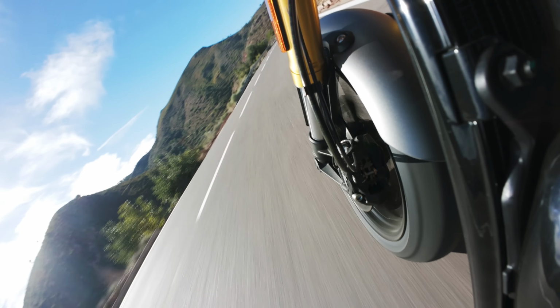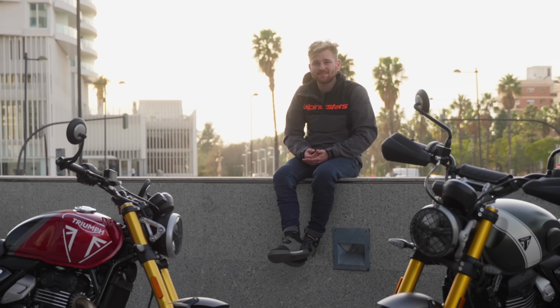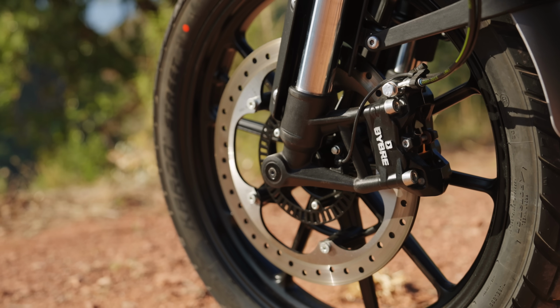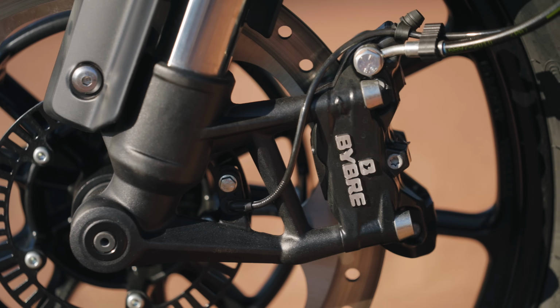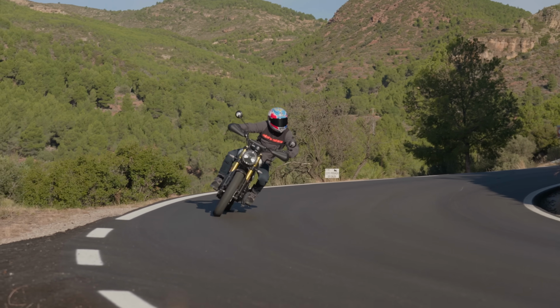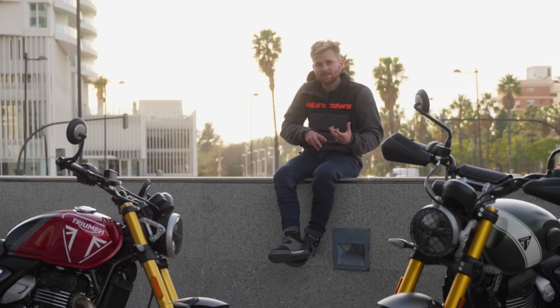So although it's got a bigger disc on the front, Triumph have actually changed the brake pads in order to make it more progressive off-road. And in doing that, it's sort of lost all of its feel through the front brake. Much softer, much spongier than it is on the Speed. The two feel like they're very different bikes. It's nowhere near as agile, and with the long travel suspension, you don't quite get that same feel for the front end that you do on the Speed.